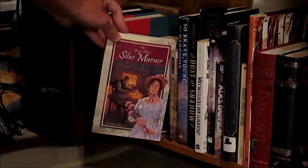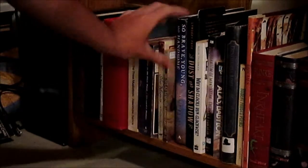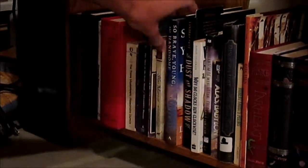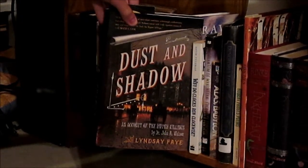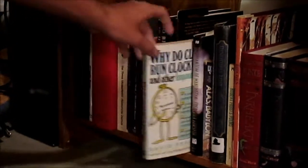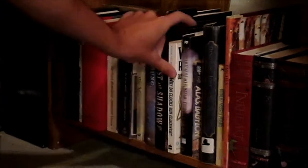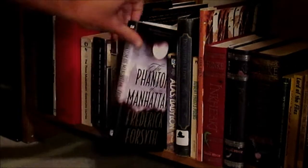Next, Silas Marner by George Eliot. So Brave, Young, and Handsome by Leif Enger. Dust and Shadow, An Account of the Ripper Killings by John H. Watson by Lindsay Fay. Why Do Clocks Run Clockwise and Other Imponderables by David Feldman. One of the worst books I've ever read, The Phantom of Manhattan by Frederick Forsyth.